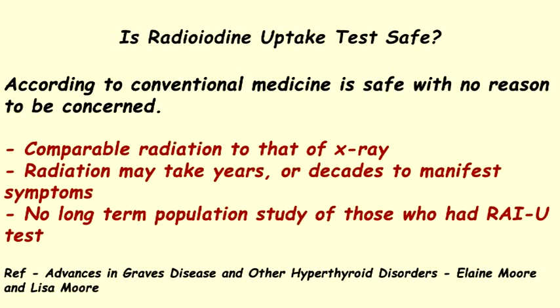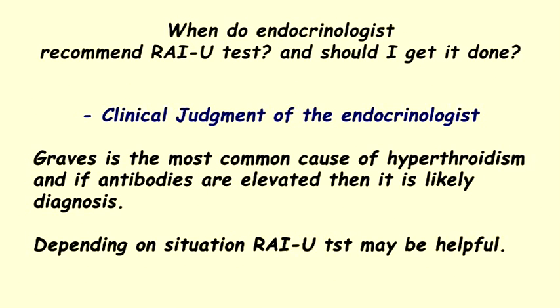I can't give people orders. If someone's going to a medical doctor and they're told to do this, and then they come to me, legally I can't change the medical directives, but I try to give people as much information as I can so they can make the best choice possible. So this is basically my answer: it is uptaking radiation, but it's not really known what the long-term effects of that are.